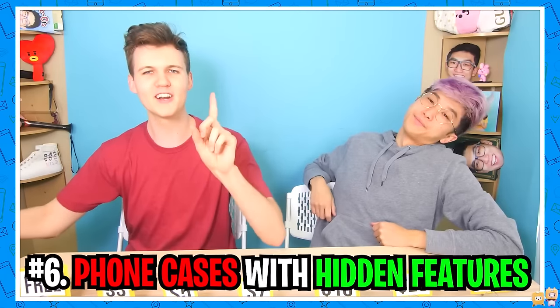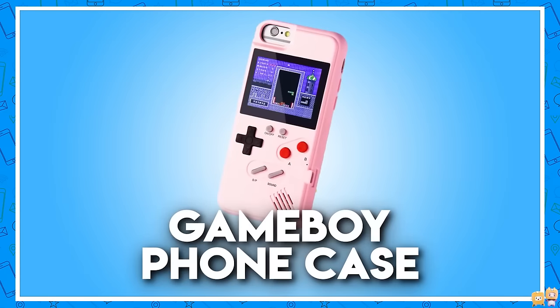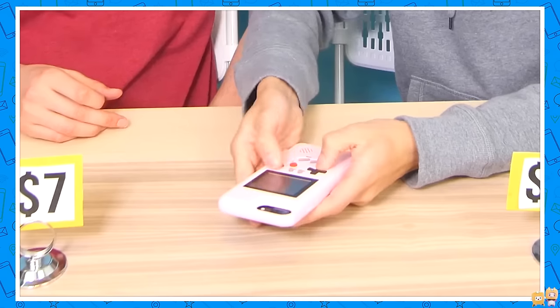Let's get into the first product right now, which is this mysterious Game Boy phone case. I don't know how protective that is, but it actually looks pretty sick. I'm gonna guess the hidden feature is that if you hit the right cheat codes, beep, beep, boop, boop, hello, I'm on the phone with Princess Peach right now. Don't worry, I'm gonna send Mario and Luigi out to come get you.